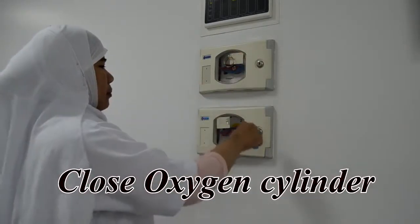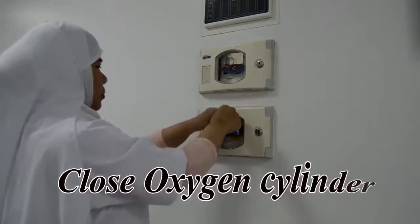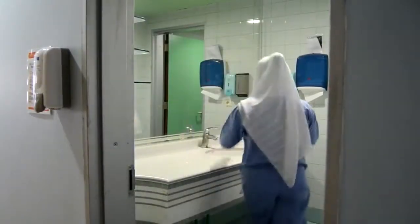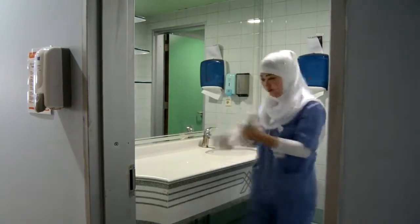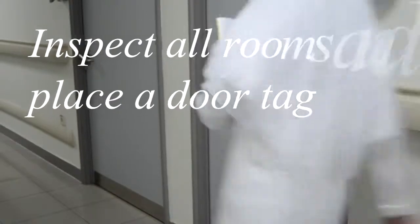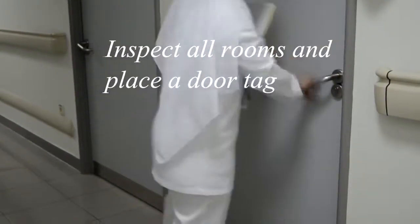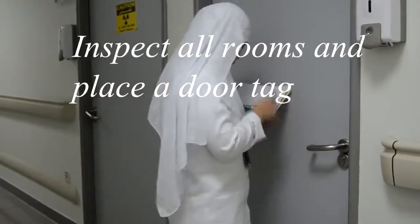Close the oxygen cylinder. Use damp cloth or linen to contain the fire at the point of origin. After checking to ensure that all persons have evacuated, place a room check sign on the exterior handle of the room door.